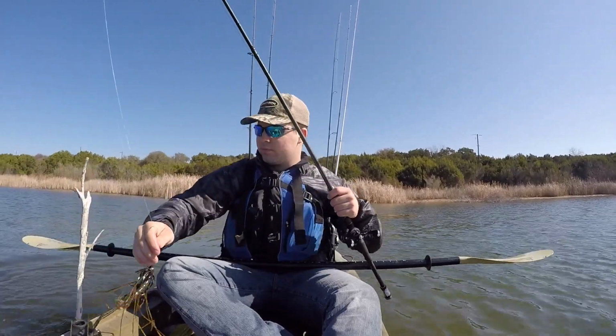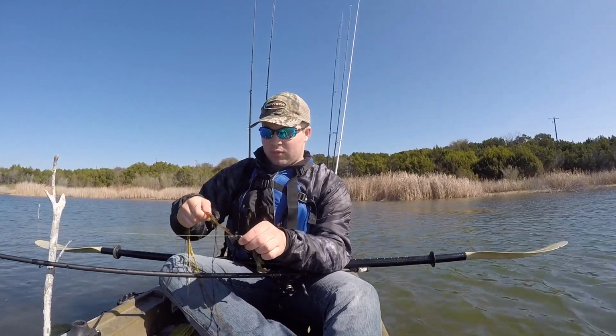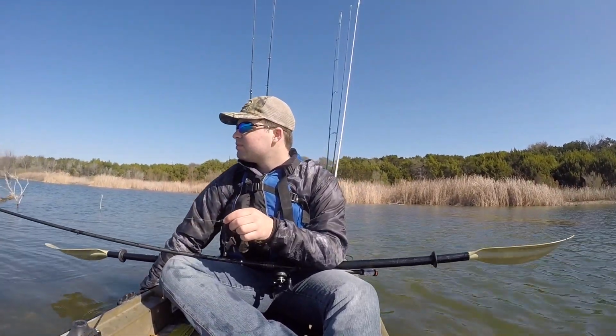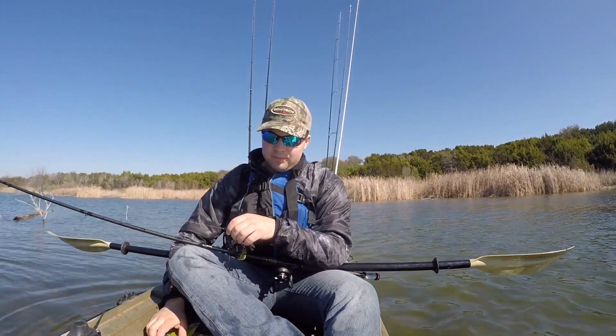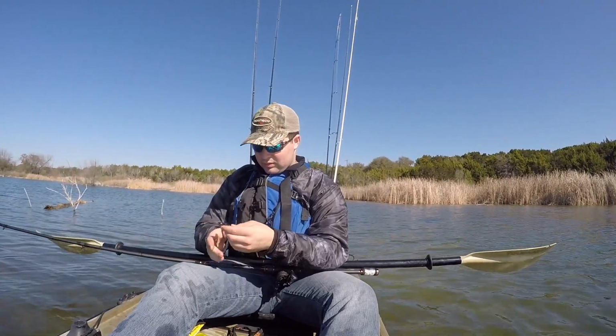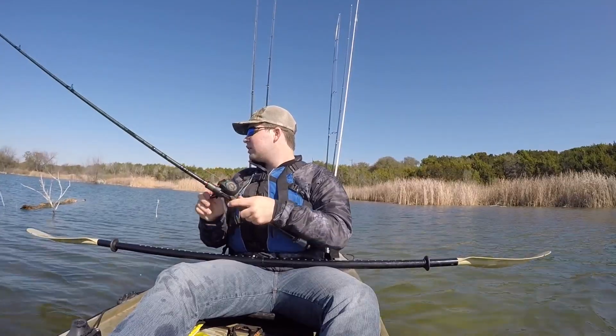Woo! That was weird. Went and hit it, and it was wrapped around the log. I got it out, but it just kind of was like dead weight in it. It didn't fight a whole lot. There we go.